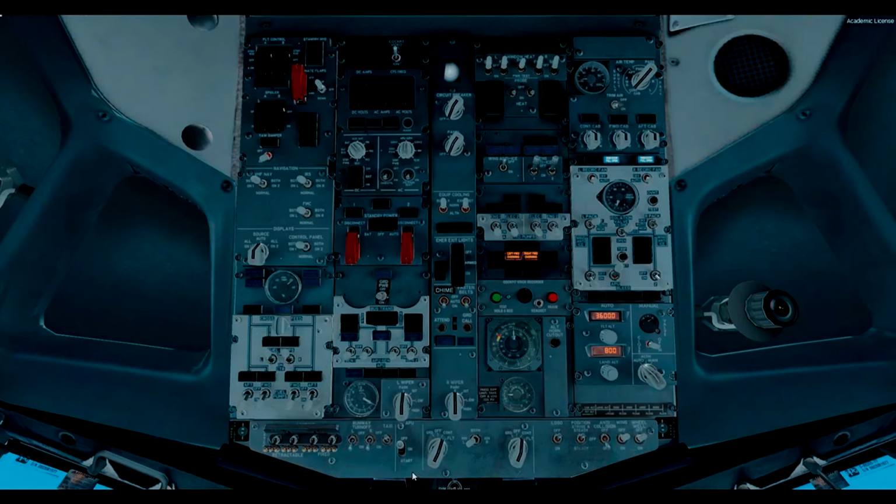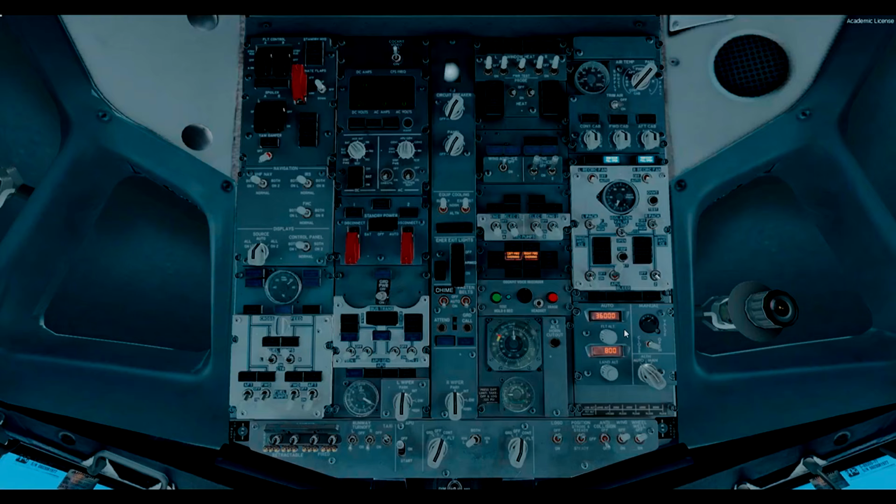Fasten seatbelt signs are on, which is good. And it still says our left forward overwing is on. I don't know if that's a glitch or not. I'd have to check. Right, APU bleed is off, which is good. Our stage valves in auto, everything is in auto. Apart from that, everything is looking fine and dandy, if I do say so myself.